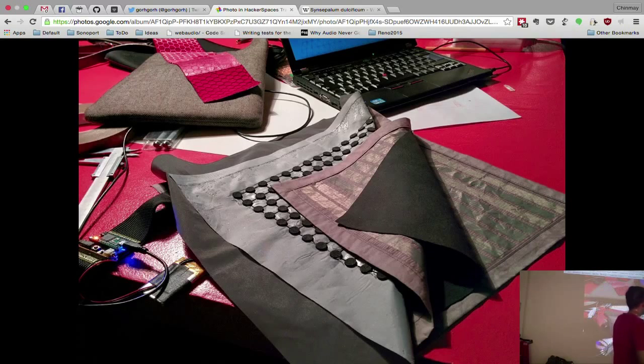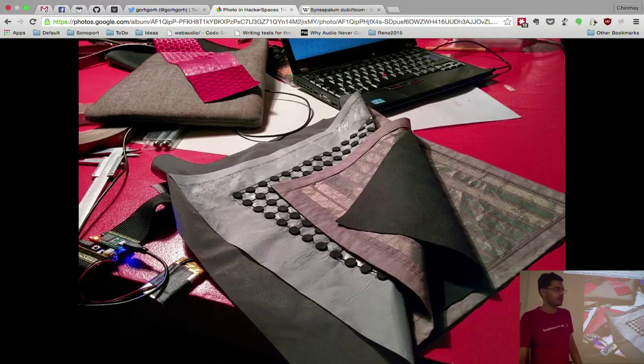But the way he connected it up, you could actually sense where you were touching it. So it was more like a touchpad, almost like on your computer. But then the cool thing was it could actually measure pressure as well. So it was like three-dimensional. If you press really hard, it will actually detect that.